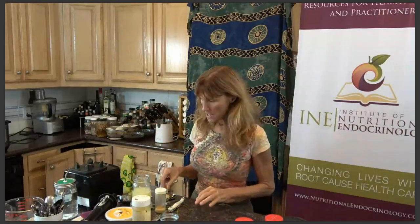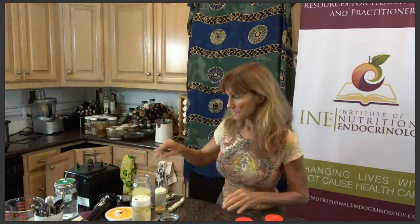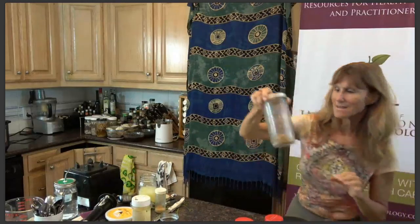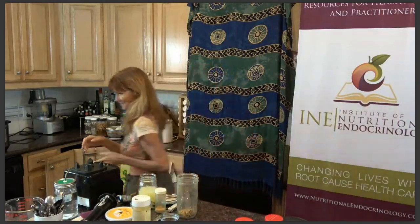I love it on avocado. I sprinkle it on avocado all the time. So if you guys can get me one of these size jars like this, I'm going to make it in there. So I'm going to make mine with walnuts. That's what I was going to save my sprouted walnuts for. And that little blender that we took out, that little coffee grinder thing. There it is.